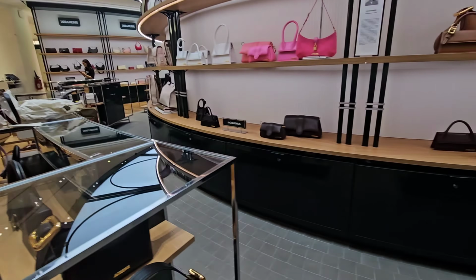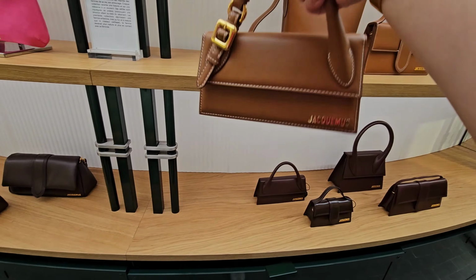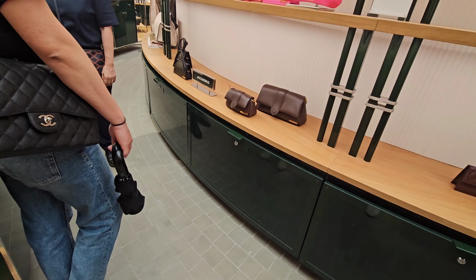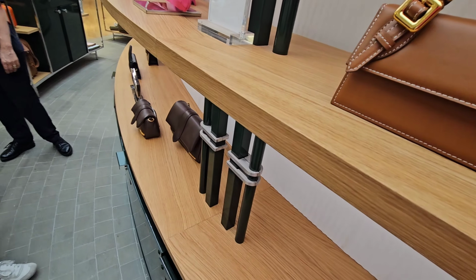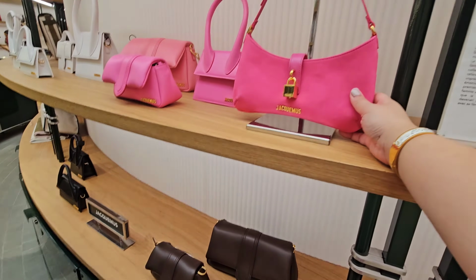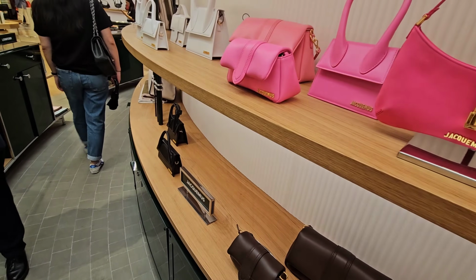And then moving on over to Jacquemus, I was just checking it out since I've never really touched one in person, and I do like their new collection with that really big buckle. And here is a tote again with that big buckle. Ooh, it's shiny. I like it. Kind of want it. And then I was also looking at the pink ones. They're super cute. All of them are tiny though, so I don't know. Ooh, and then there's this one.